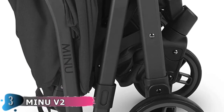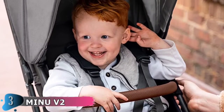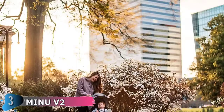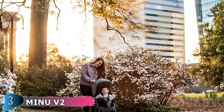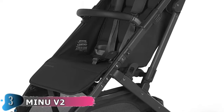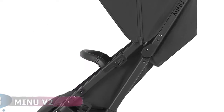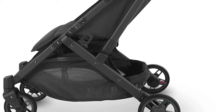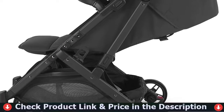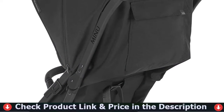Infant car seat and bassinet compatible with the addition of adapters. One hand, one step compact fold, stands when folded, carry handle or shoulder strap for hands-free carry mode. Multi-position recline, vented peekaboo window on canopy with UPF 50+ sun protection, shock absorbing all-wheel suspension, 100% full grain leather handlebar. Compatible with the following select Minu accessories: a snack tray, basket cover, travel bag, rain shield, and car seat adapter.